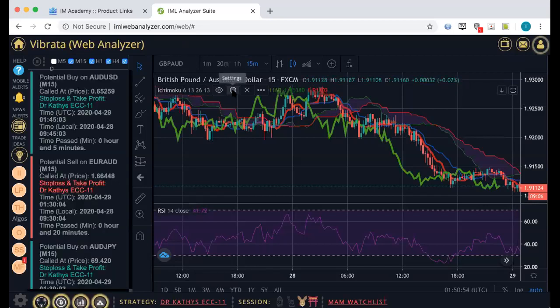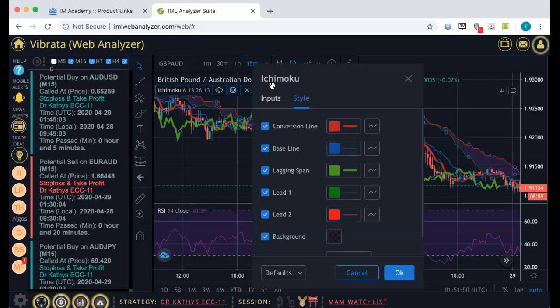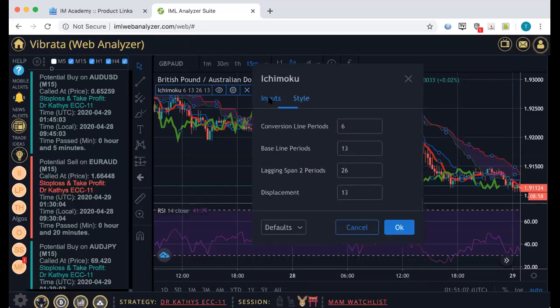You go to the wheel in the middle, and it's the settings. You click on that, and then you click on inputs once you see Ichimoku. And for the conversion line, you just click inside the box and change it from 9 to 6. Baseline is 13. Lagging span is 26. Displacement is 13. Go to defaults and save as default.